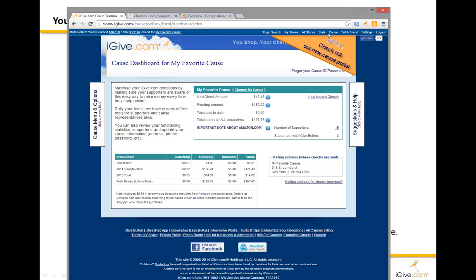But here's the Cause dashboard. And I've chosen my favorite cause because I love all 35,000 causes that are on iGive. There's a bunch of information here. It's a dashboard. It's how much money this cause is going to get the next time, how much they're going to get in future checks, how much we've paid out. This happens to be a new cause, so we haven't paid out anything at all. And this cause has already raised almost $200. It has 15 supporters. And I'm going to click on that 15.